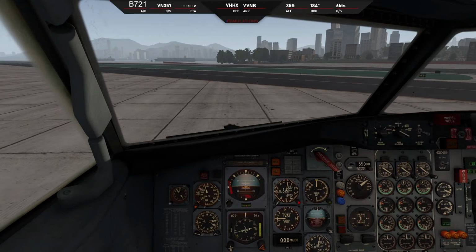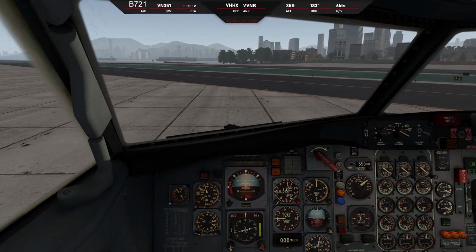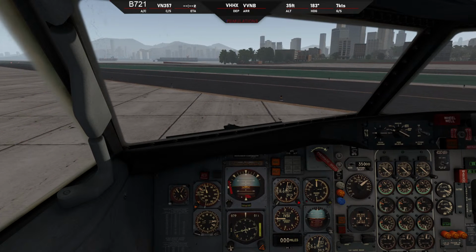Cut the corner there, that's okay. Pretty sure these taxi lights are sunk in the ground. You could taxi across this pad.